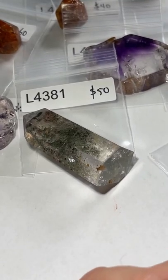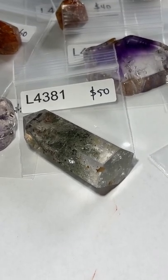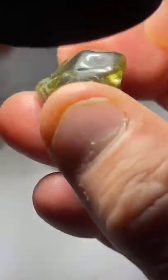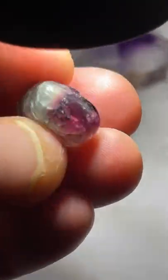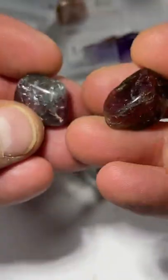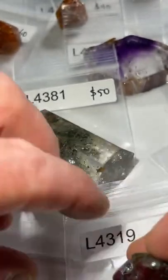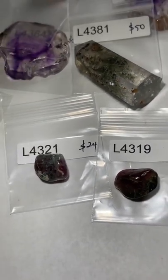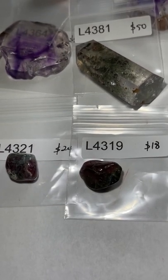Can you show a piece of tourmaline? Yes, kitty cat, let's show you. There's two tourmalines left on this table here, so kitty cat. There was this one, watermelon. Nice tumbled stone, comes from Namibia. We tumbled it in America. No, actually, this was tumbled in Africa. This one is blue and pink. So there's a blue and pink one and a green and pink one. Watermelon tourmaline, and they are like this. 24 and 18 on that. Those are the tourmalines.